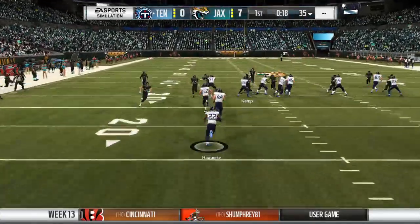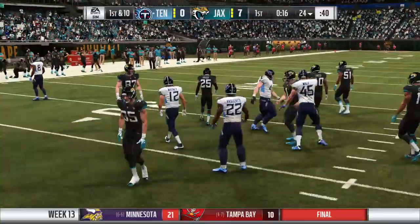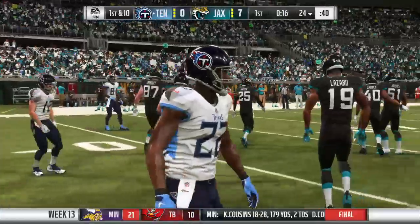This one fielded at the 5. And he'll be brought down at the 23. 24-yard line. All right.